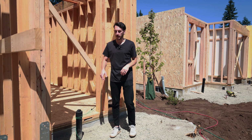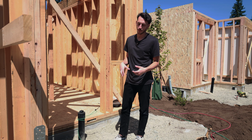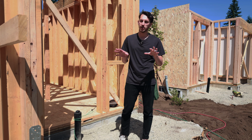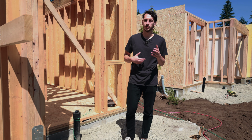So quick update on the utilities. You got the sewer clean out here. They've already put the rock here and prepped it for the front porch. So when the flat work guy comes out, we have the option to pour the front porch right away, or we can wait. I usually like to wait towards the end to pour the driveway and the porch, just because I don't want a ton of people walking on concrete with dirty shoes, things like that.